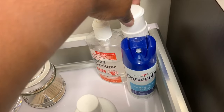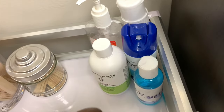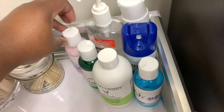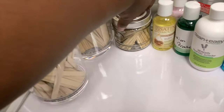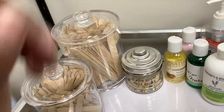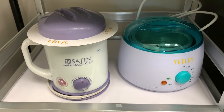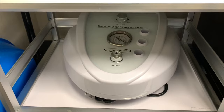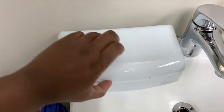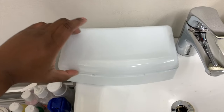I have the alcohol squirt bottle from my kit, and then I have numbing spray. As we get to the left, I have the eyebrow wax sticks, small wax sticks, and then the large wax sticks. On the second level, I have my student wax pot, and then a wax pot that I got off of Amazon. Bottom level, I have my microdermabrasion machine, my mop and broom. As we get onto the sink, I have my disinfectant tray. I got this off Amazon for $8.